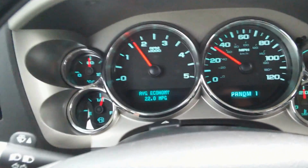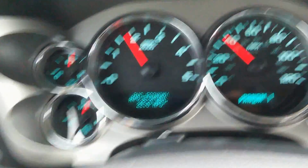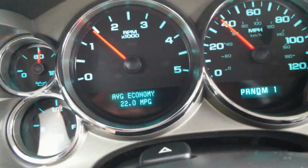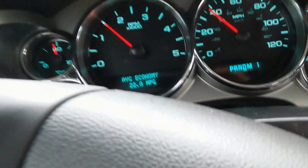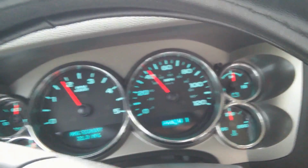2013 Chevrolet Silverado 2500 HD. Has a Duramax diesel. Average miles per gallon right now is 22. This is after about 400 miles of driving.